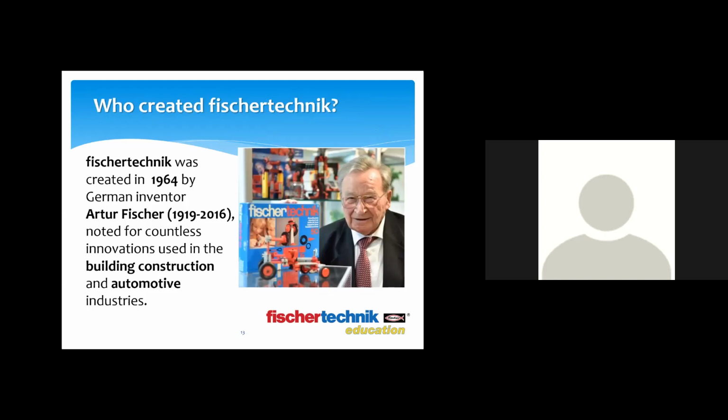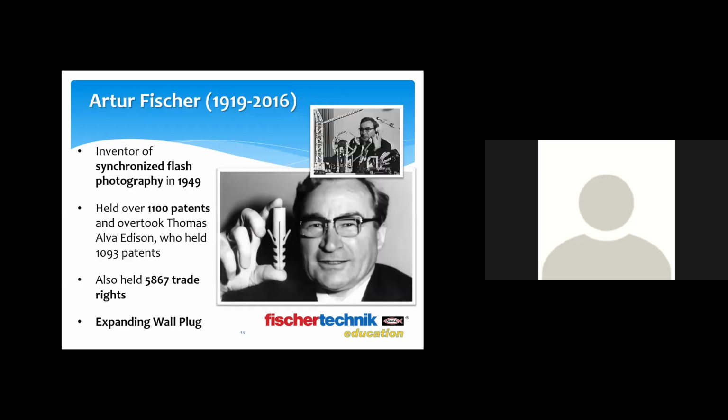Fischertechnik was originally created back in 1964 by German inventor Arthur Fischer, who's shown here, and he's noted for countless innovations used in both the construction and the automotive industries. Now, Mr. Fischer, at the time of his death in 2016, had held more patents in his name than Thomas Alva Edison had amassed during his own lifetime.